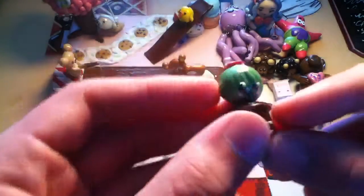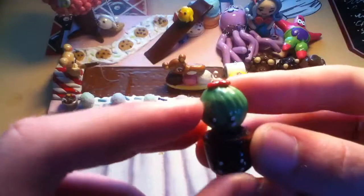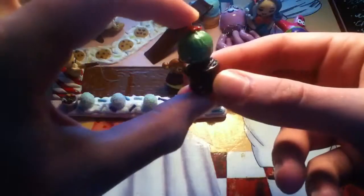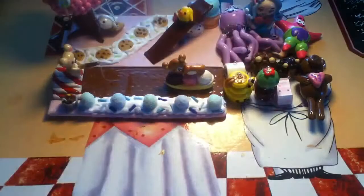And then I made this cactus, and it has the pot, and he has a face, and then the cactus has a face too. And the dirt's all textured and everything. There's a flower on top of its head too. So yeah, that's it for Kawaii.